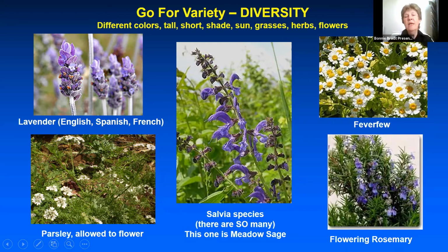Another one in that area would be the Santa Barbara daisy, which has flowers that look almost exactly the same, and they are a California native, whereas feverfew is not. Down on the bottom, you have flowering rosemary, which, when it's flowering, is great as far as attracting bees and other pollinators.